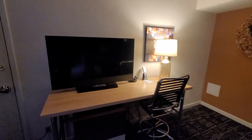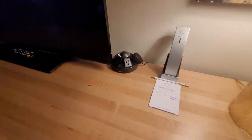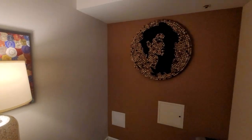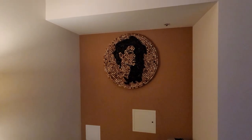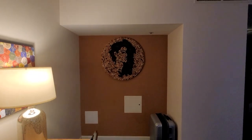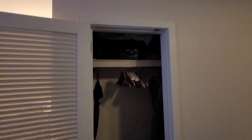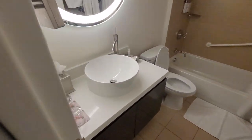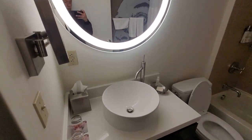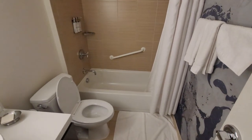TV, desk, telephone, charging station, decor right there. Oh, a cork. Actually, it's a woman's face. A safe right there, closet. And this is the restroom for the boys. Rinse up sink again. Nice mirror with the lights. Toilet. Bathtub.